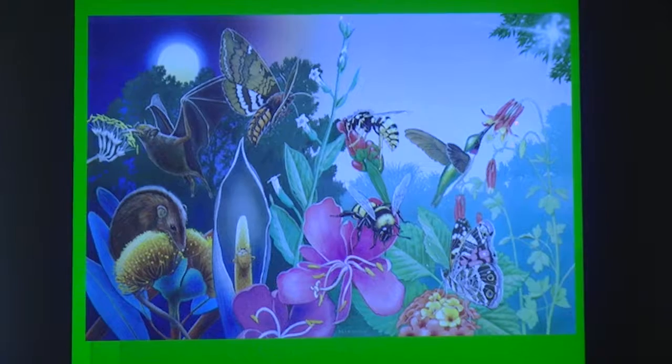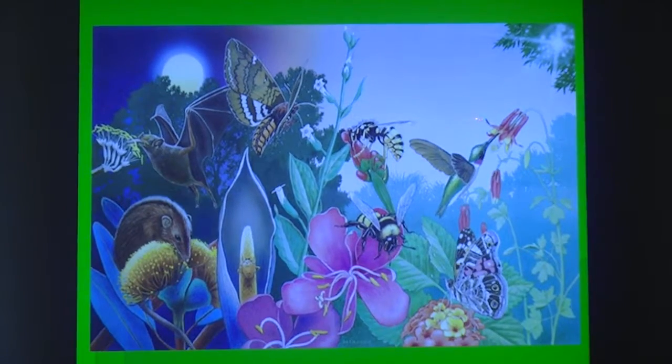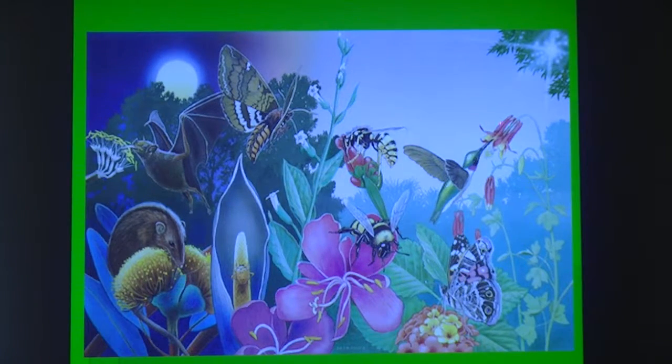And here's that wild columbine, a drawing of wild columbine. You'll see an actual photograph later. Hummingbird in there. Got a bee visiting in here, butterfly. Oh, there's a bat. We've got opossums, all sorts of things interacting in there.